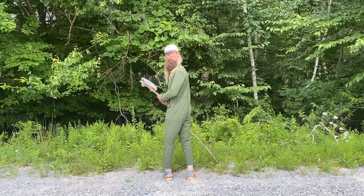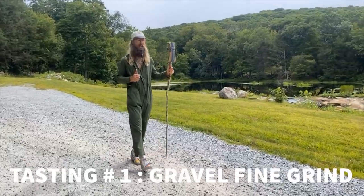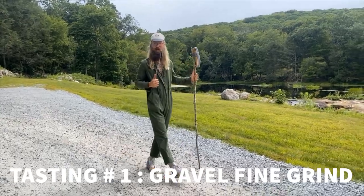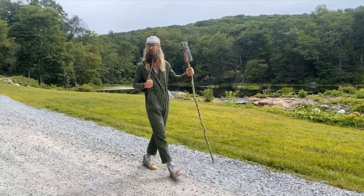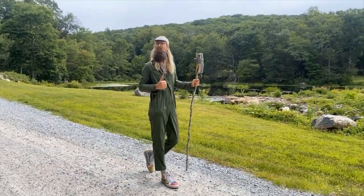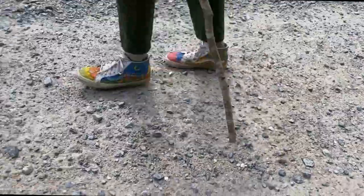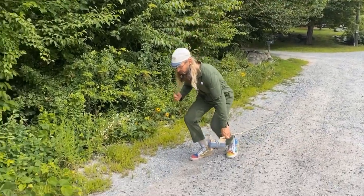Hello, I'm Ronaldo, your gravel sommelier. Okay. Look around you. Check out this gravel. It's deluxe, creamy, and vegetal. You can get away with riding just about any tire on this. Let's take a closer look.